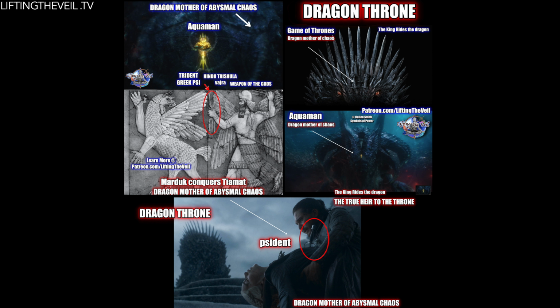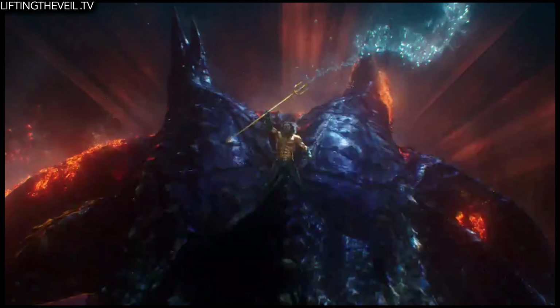And Tiamat was the chaos serpent monster of the deep abyss, which is exactly what they're depicting in Aquaman, just a rehash and retelling of Neptune, Marduk, conquering Tiamat, the mother of the abysmal chaos, and he slays her, and he's wielding the weapon of the Vajra, or the lightning bolt of the gods. In other words, the Psi.